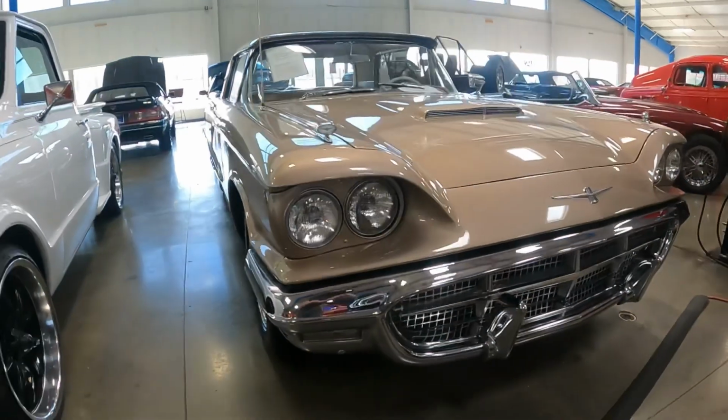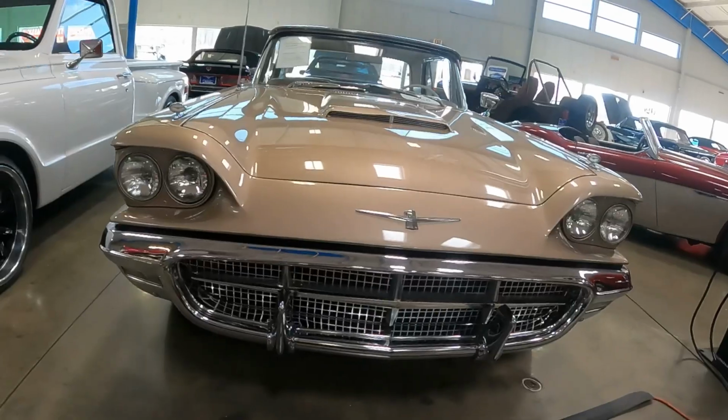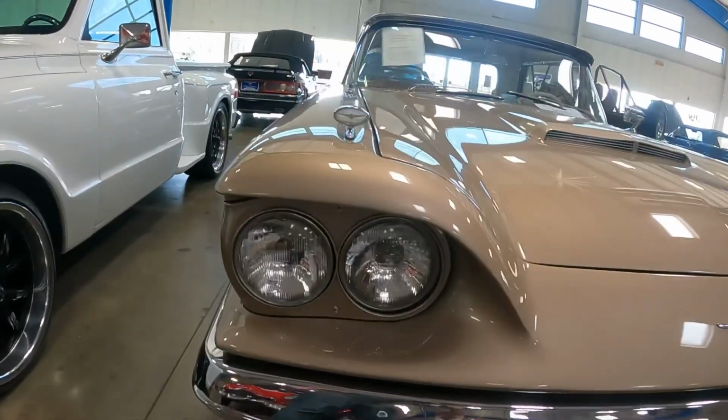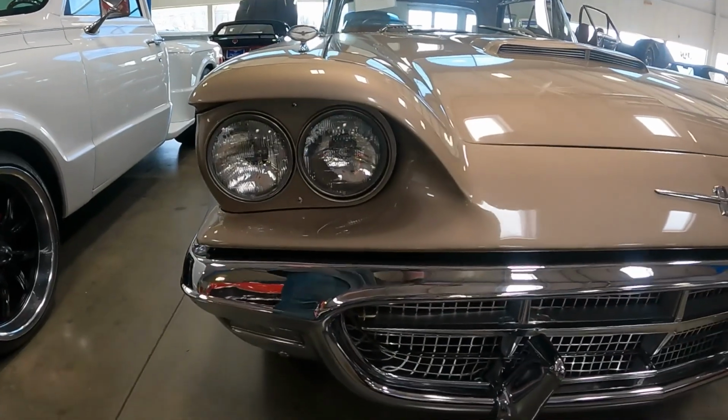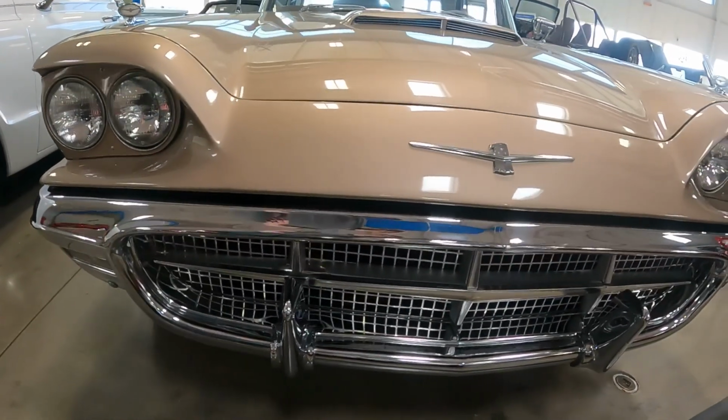Today, I'm down here at John Koo Fleitner's Galleria of Classic and Pristine Cars just outside of Salem, Ohio, with this gorgeous 1960 Ford Thunderbird. But before we take the tour, a bit of a history lesson slash overview of the Ford Thunderbird.